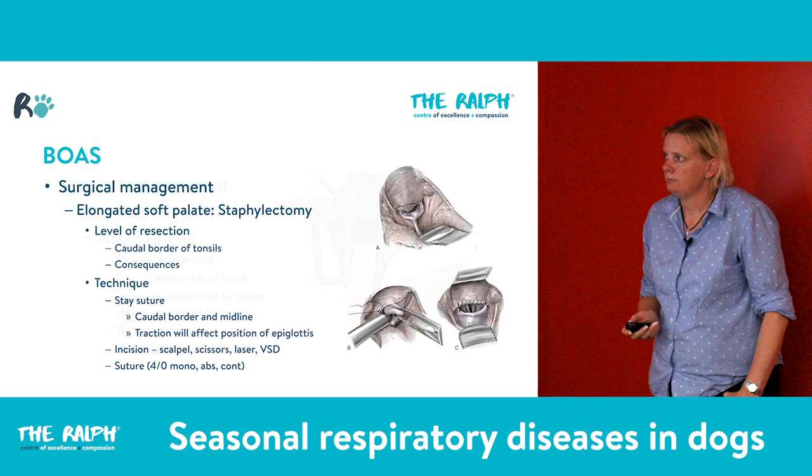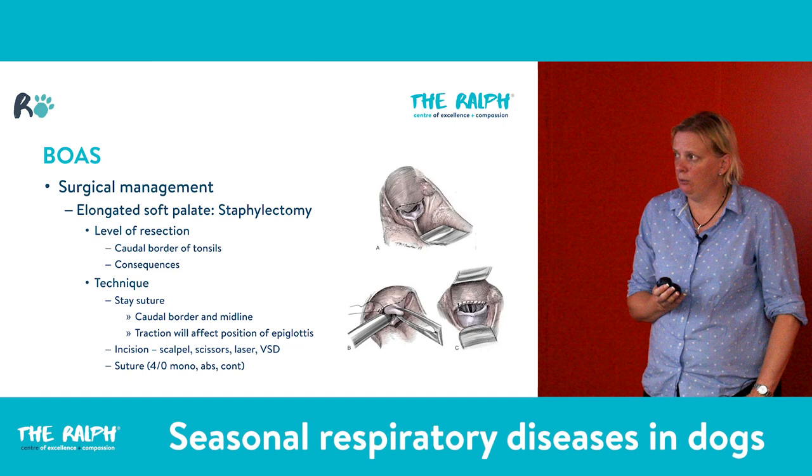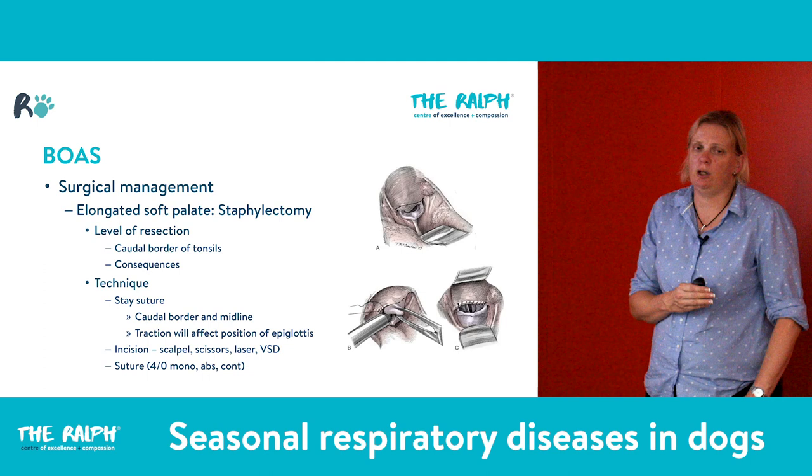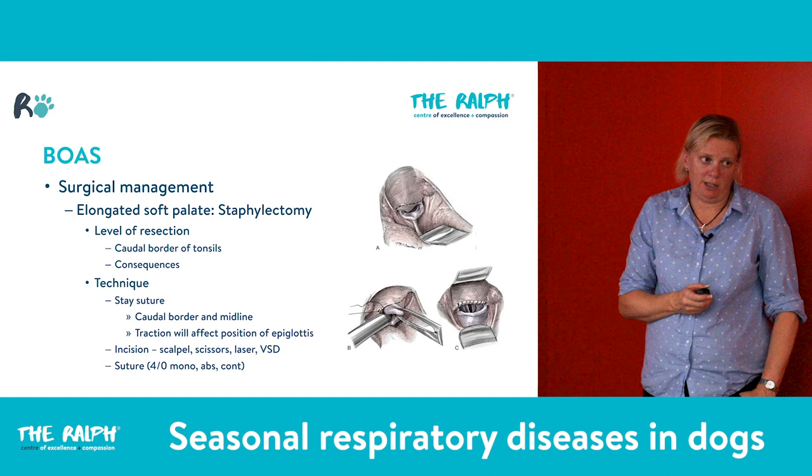A staphylectomy is really just a matter of shortening the soft palate. We need to resect it to a certain level. If we don't resect it enough, we're going to end up with no improvement. If we resect it too far, we're going to end up with aspiration pneumonia. Ideally, it should be no further than the caudal third of the tonsils, but a good line to go for is just to aim for the caudal tonsils.